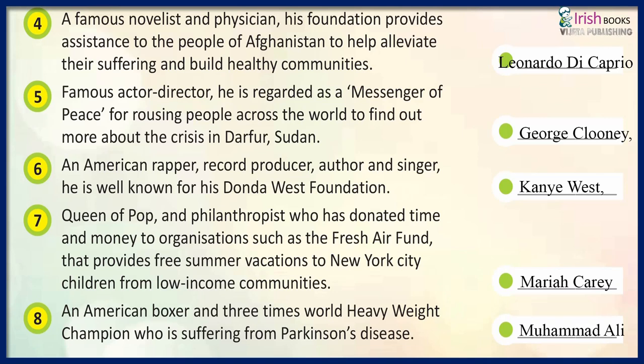6. An American rapper, record producer, author and singer, he is well known for his Donda West Foundation. 7. Queen of pop and philanthropist who has donated time and money to organizations such as the Fresh Air Fund that provides free summer vacations to New York City children from low-income communities. 8. An American boxer and 3-times world heavyweight champion who is suffering from Parkinson's disease.